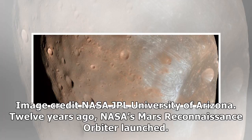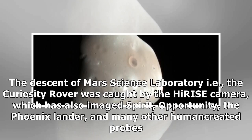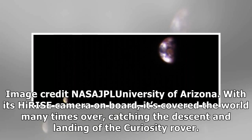12 years ago, NASA's Mars Reconnaissance Orbiter launched. The descent of Mars Science Laboratory, i.e., the Curiosity rover, was caught by the HiRISE camera, which has also imaged Spirit, Opportunity, the Phoenix lander, and many other human-created probes. Image credit NASA University of Arizona.